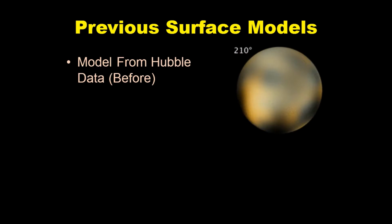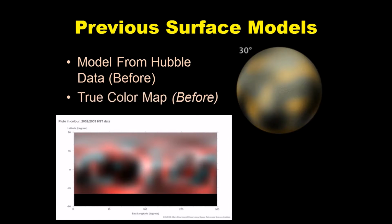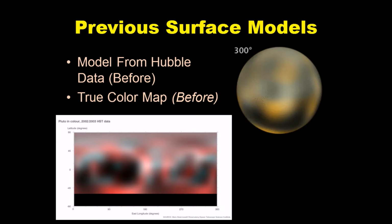Previously, based on all that Hubble data and other ground-based data, we created a model of what Pluto looks like. And this is what it was. Again, this is all before New Horizons, so this was just basically what they created. And they created a color surface map. And this is another guess about what it might look like.